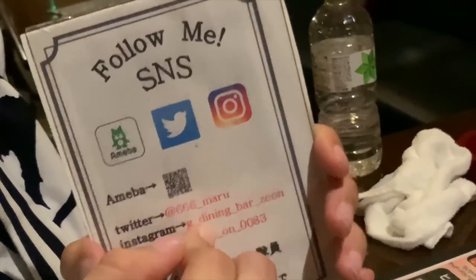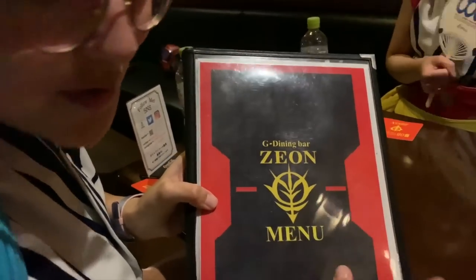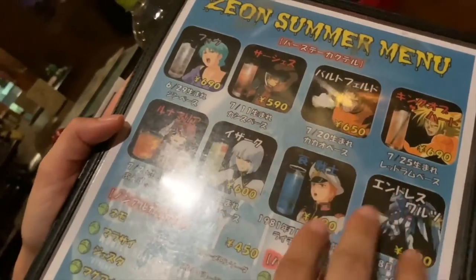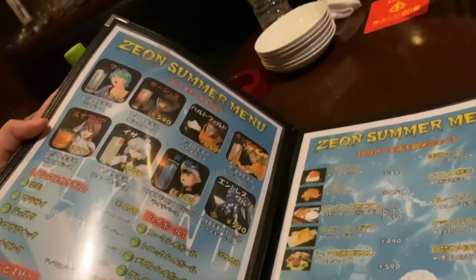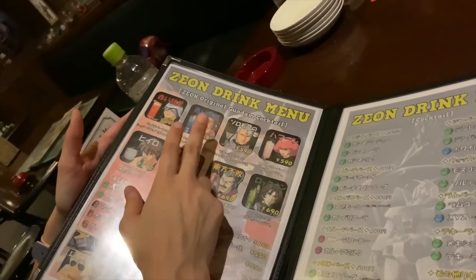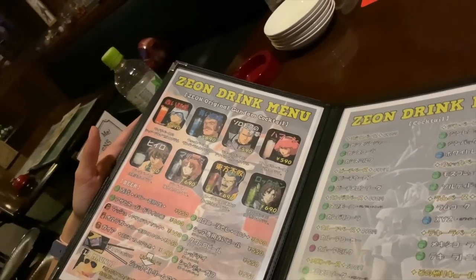Alright. So if you guys want more information about the place, here's their social media stuff. And let's take a closer look at the menu. G Dining ZEON menu. It's all in Japanese, so I'm not translating. But you can see how the menu looks pretty cool. It's all characters from the Gundam franchise. You can get food, I usually come here just to get drinks. And of course, you guys, I'm between Rainbow Route or the Char. I usually get this one, but I think I'm gonna switch it up and get this drink today. Alcohol probably is not the best thing, considering we did a lot of exercise out at the festival, but I'm gonna drink because, well, I'm here, so why not? That's what the rest of the menu looks like.